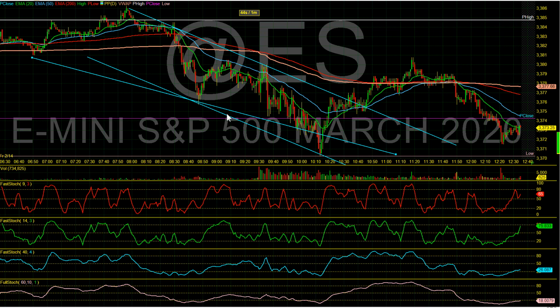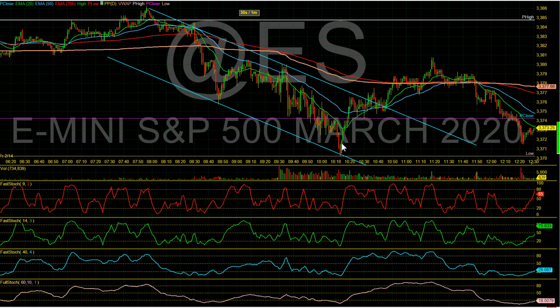But the parallel channel underneath is really an ideal area. If you break down through a wedge pattern, you're going to come down to that level. If you didn't have this here at all, it would just be a perfect channel, what we call a 1, 2, 3 channel. And we trade this all the time, especially in the morning. This is a great pattern to trade.